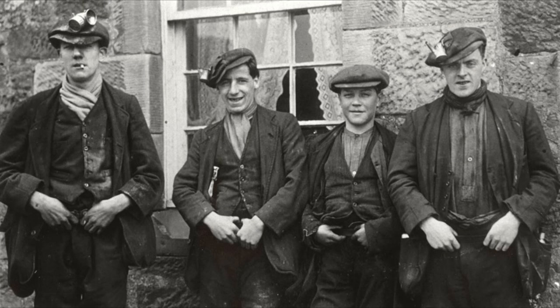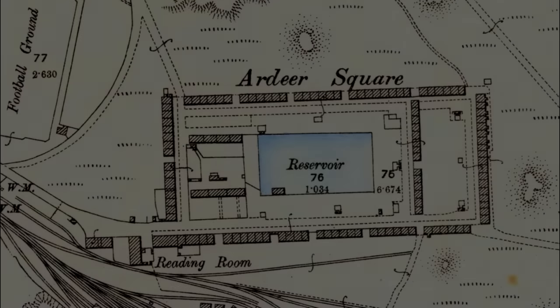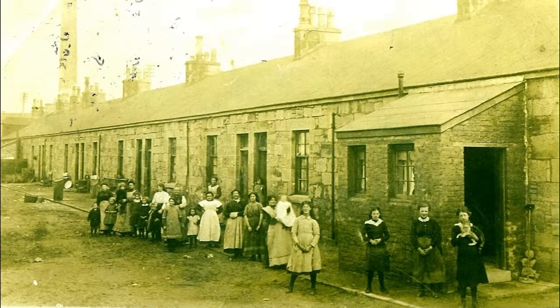A few years later, the ironworks also closed. It was demolished in 1934. Ardeer Square was no longer required. It was owned by Merry and Cunninghame. The bulk of employment, whether in coal pits or the ironworks, for all its residents, had gone. And apart from anything, the housing was in most cases no longer fit for habitation. It had been thrown up, like most miners' rows, with little thought to longevity, and in 1946 was demolished.